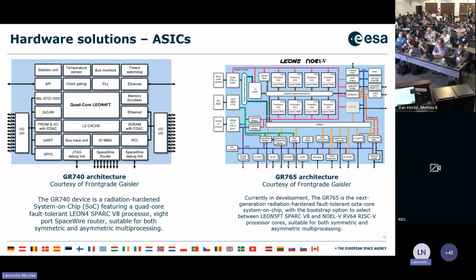On this slide, you can see the two hardware solutions currently considered by the European Space Agency, both of them courtesy of Frontgrade Gaisler. The first one is the established GR740 device, which is a radiation-hardened system on chip, featuring a quad-core fault-tolerant Leon 4 processor with an 8-port SpaceWire router, suitable for both symmetric and asymmetric multiprocessing. And currently in development, the GR765, the next generation radiation-hardened fault-tolerant octa-core system on chip, with the option to select between Leon 5 and Noel-V RISC-V processor cores, suitable for both symmetric and asymmetric multiprocessing.